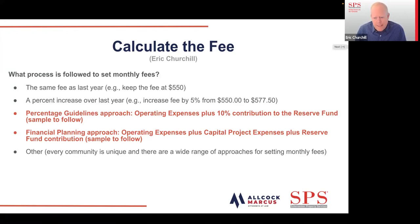So a couple different ways to set fees. There's a common practice where a lot of communities are focused on keeping the fee the same every year. We're not going to talk about how to calculate that because it's pretty simple. You leave it the same. I do just pose the question that if you keep the fee the same, what expectation does anyone have that you're going to keep up with inflation? A second approach is to pick just a standard increase to the fee. So take the base fee and just increase it a percentage, maybe adjusted by the cost of living, or a percentage that the community embraces. Again, pretty simple math, so we won't get into the details of that.